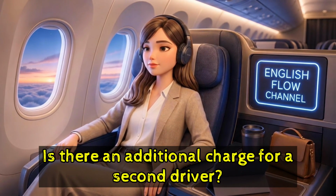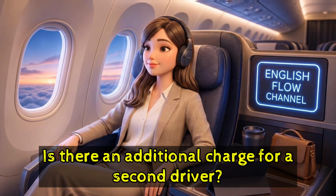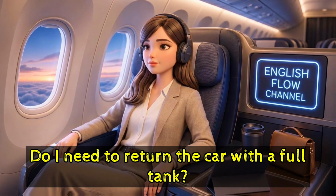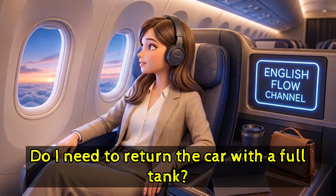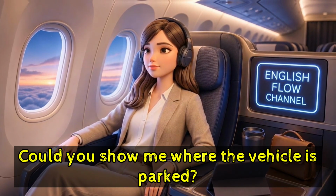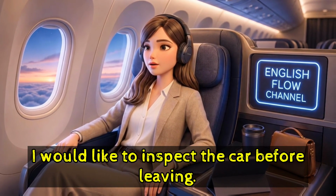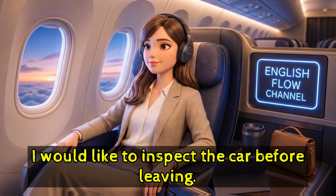Is there an additional charge for a second driver? Do I need to return the car with a full tank? Could you show me where the vehicle is parked? I would like to inspect the car before leaving.